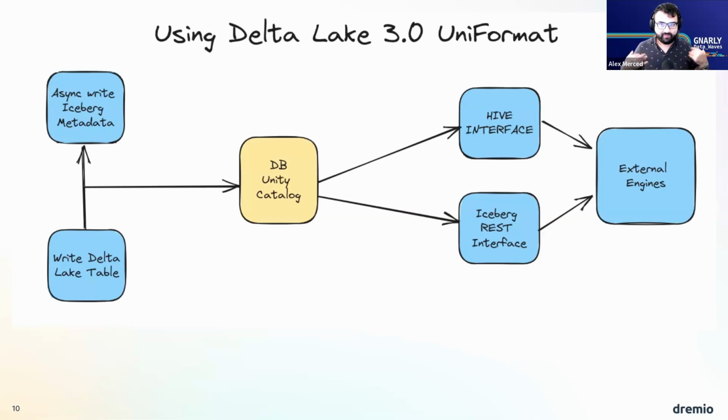Okay, so basically, there is that moment of inconsistency where your Iceberg metadata is not necessarily at the same freshness as your Delta Lake table if you're using both sets of metadata, since they're being written asynchronously. So something to keep in mind. But essentially, as I understand it right now, you do need to use the Databricks Unity catalog to take advantage of this feature.